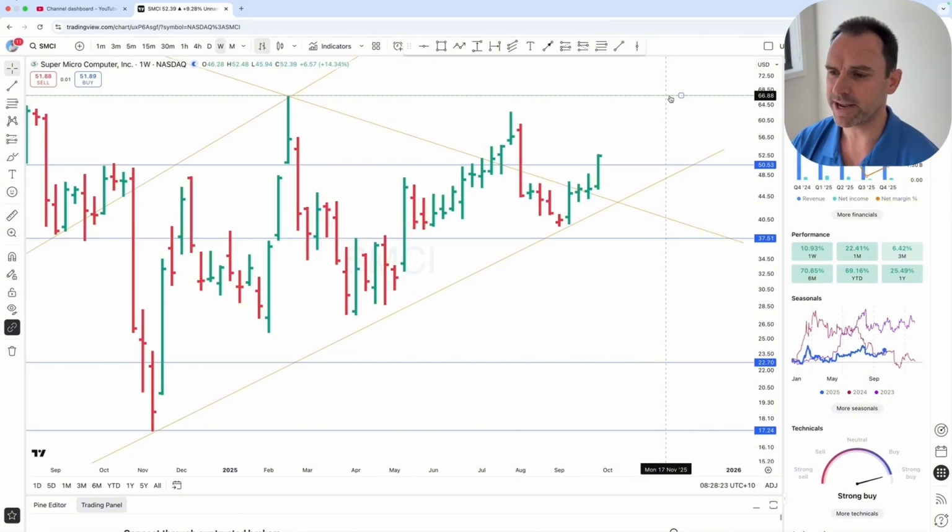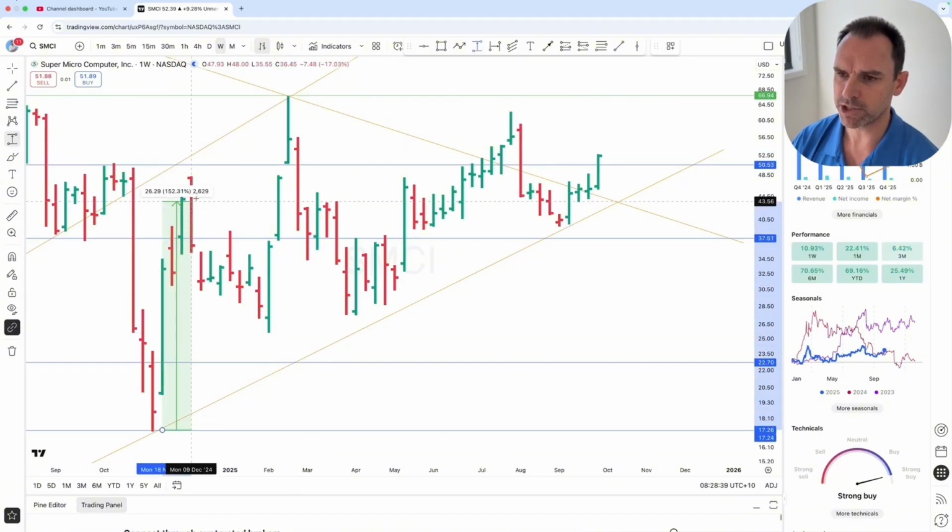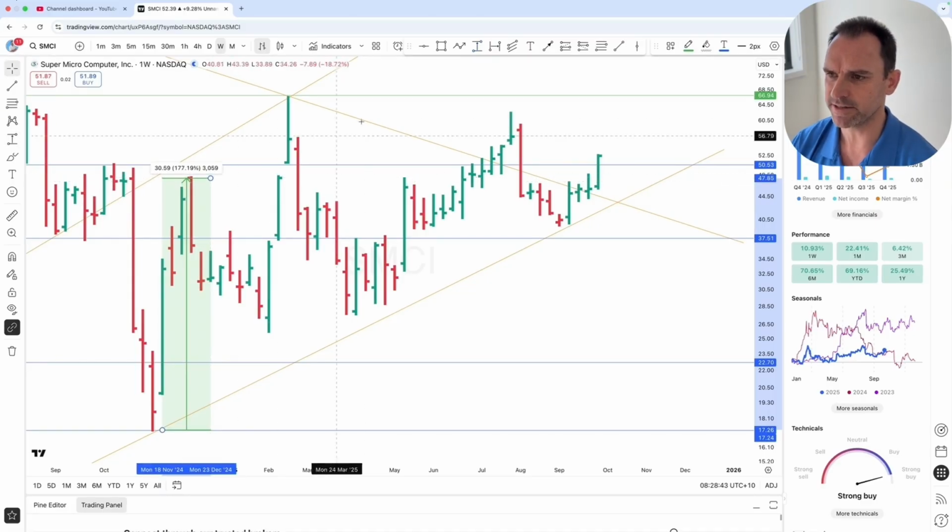It is clear from the trend line that when SMCI does pull back and find support around about this area here, it does push up and have a good run. For example, from this trough down here, the run up to the first peak was 177%.